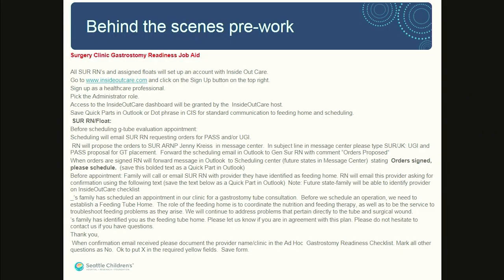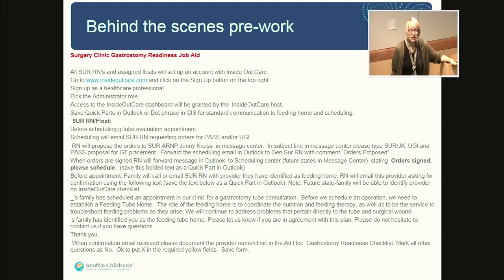And that the more ownership they have, the greater empowerment they feel around this whole G-tube process, and it helps them to participate in figuring out who's their medical home for feeding tube stuff, who is their home care company going to be, who is their therapist going to be, who's their dietitian. These are really key questions that we want them to be able to know for themselves.